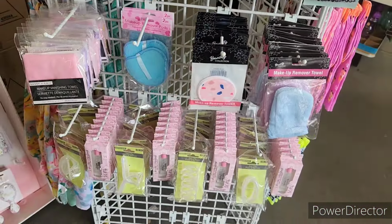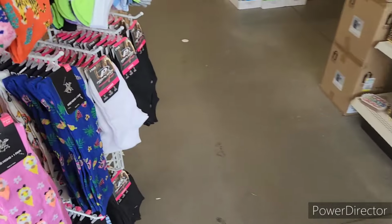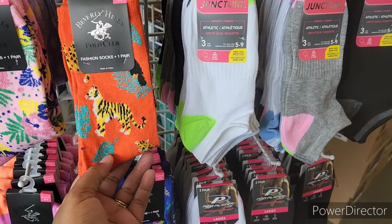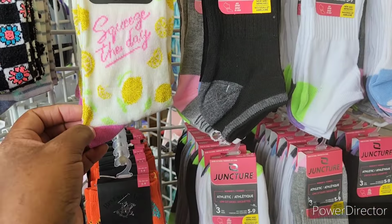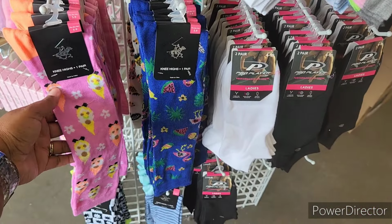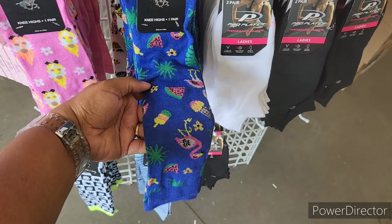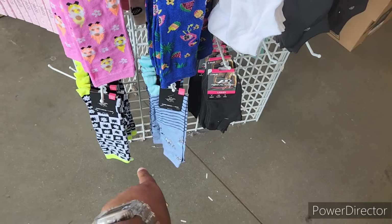Mona Lisa, Tina, Loli. Got some little socks up here. These are cute. Who's these? Beverly Hills Polo Club. Look at there. Squeeze the day with the little lemons, with the little flowers. And they got the knee highs. Some watermelons and what is that? Some little flamingos and things. And then they got these down here.